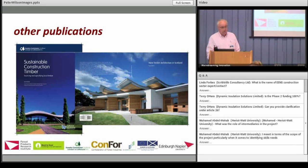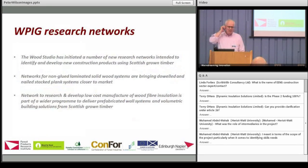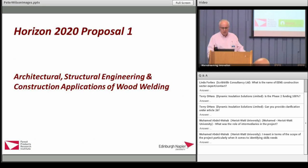We produce publications on all of the research and development work that we do. We do lots of other publications for other agencies like the Forestry Commission and so on to get more information out there to SMEs and others, to improve technical expertise, improve knowledge, improve building performance. I mentioned networks. We're doing a whole range of things on solid wood systems. I won't bore you to death before lunch about all of that.